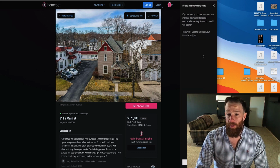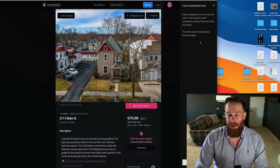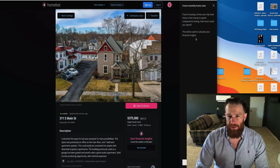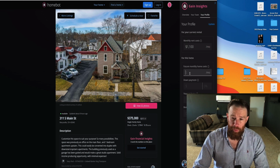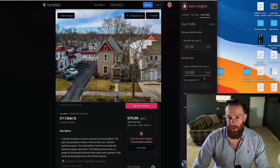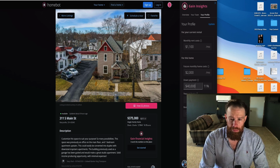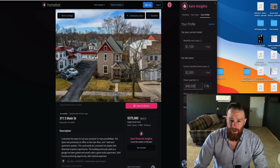If you're buying a home, you may have more or less money to spend compared to renting. How much could you spend? This will be used to calculate your financial insights. So here's where we put in some for the future house. Let's say you're ready to go up to $2,000 a month. Let's say you're lucky and you've got $40,000 to put down.